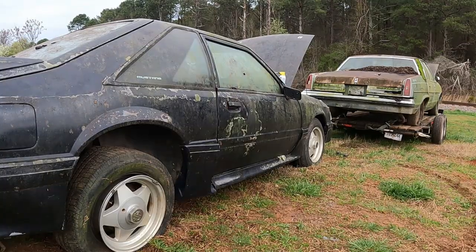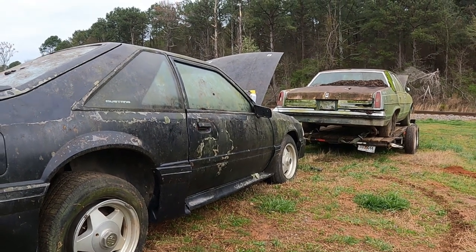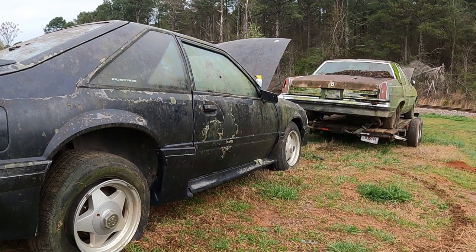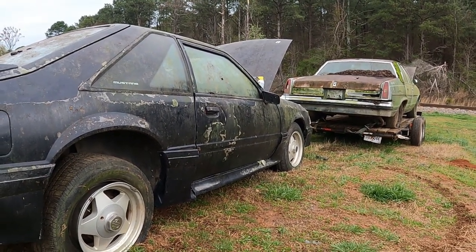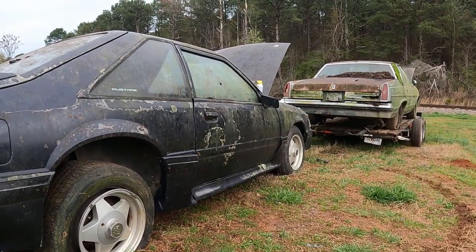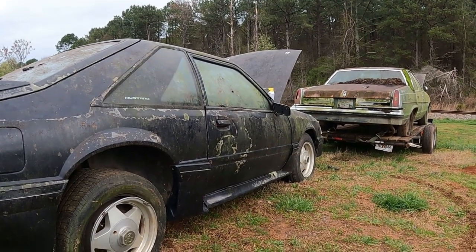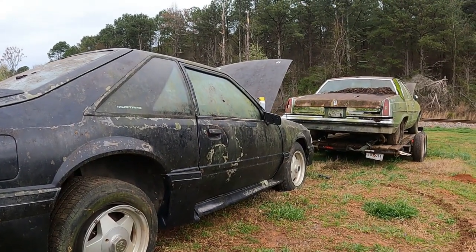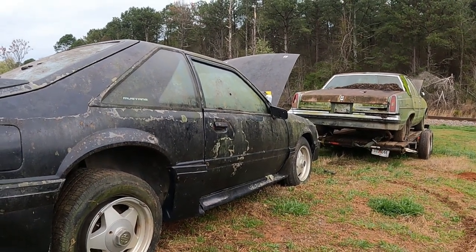But there we are. The objective with these two cars is to get them cleaned, exterior and interior, which is going to take me a little bit to get both of them done because they need some thorough cleaning jobs. After they're cleaned, or in the process of being cleaned, Daniel's going to try to get them running. We're curious to see if the Mustang is stock or not, but all that will be in a separate video. But for now, we just wanted to show you guys an overview and how we got them out of the weeds.